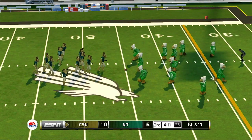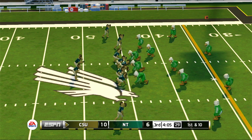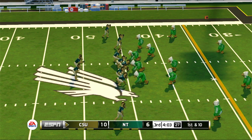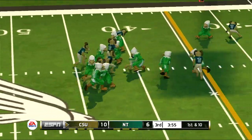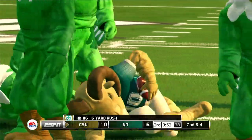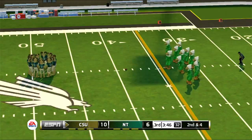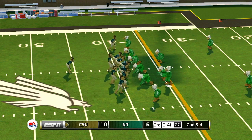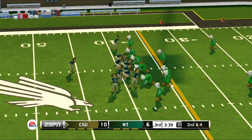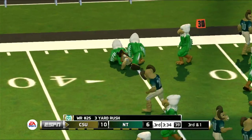We've got a first and 10. Ball on the 45-yard line. Mike 35. Black 55. Takes it up the middle for a nice run. Good for a gain of 6 yards. That'll make it 2nd and 4. Colorado State holds a four-point lead. They'll work the length. He fights forward to about the 36.